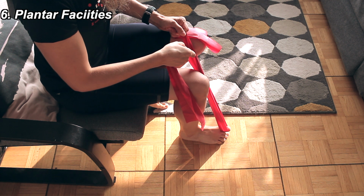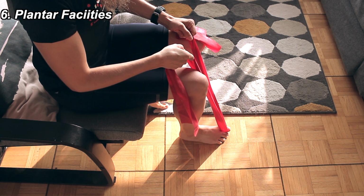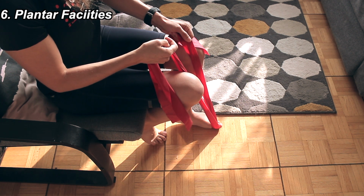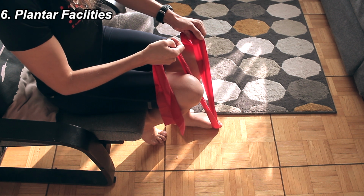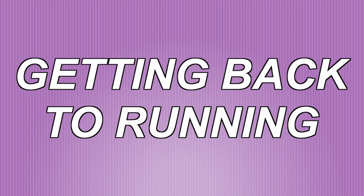Resisted toe. To do this exercise, place a resistance band around your big toe. Then, maintaining tension in the band, raise your big toe off of the ground. Pushing against the band, slowly lower your big toe and hold for 3 seconds and repeat. I suggest doing 3 to 4 sets of 10 to 12 repetitions on each big toe.